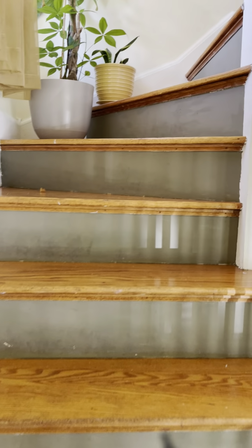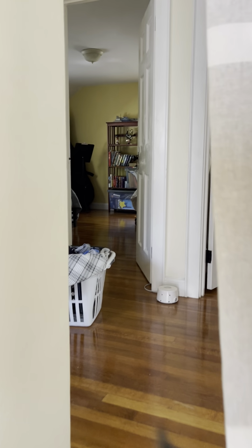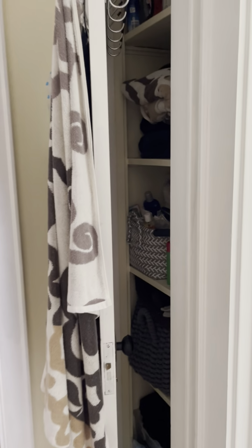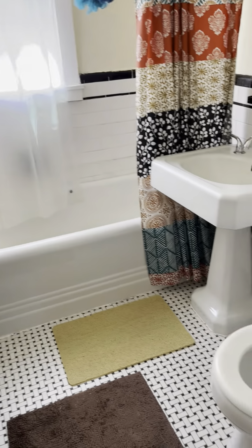Again, really nice hardwood floors throughout. Lots of natural light. Upstairs, you have the three bedrooms and a full bathroom. Then you have this little linen closet here. So great for storage. Here is the full bath with a tub.